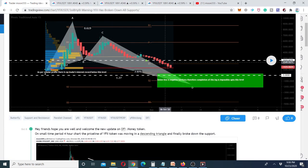And therefore I was expecting, and I told you, that it will be difficult for the price to complete this leg. If it drops, then we can expect a drop up to $800, because below that level we don't have the interest of the traders. So unless the interest of the traders develops below this $800 level, we cannot expect the price action to move further down to complete this final leg of the expected bullish butterfly pattern.